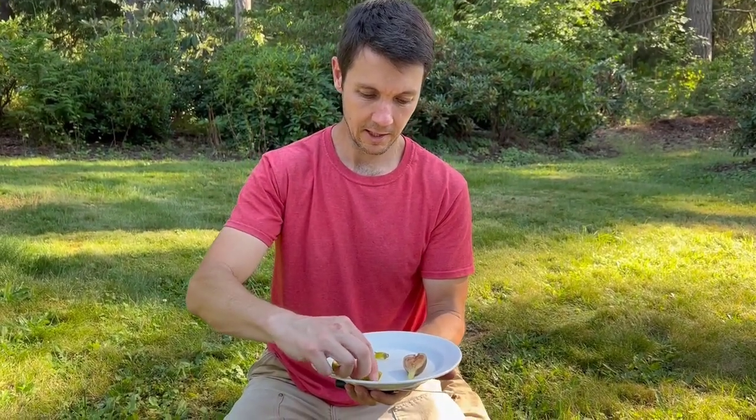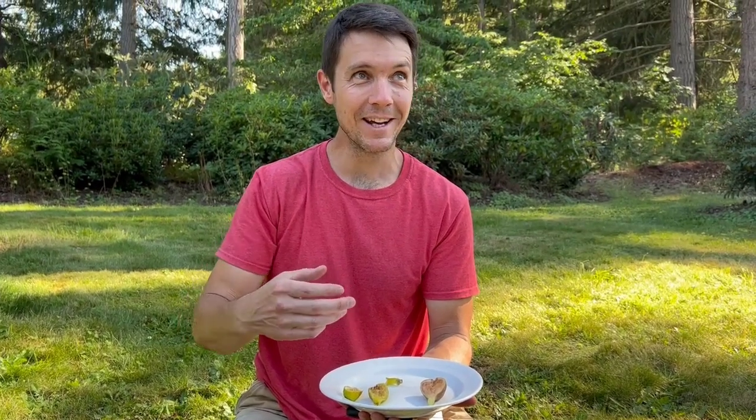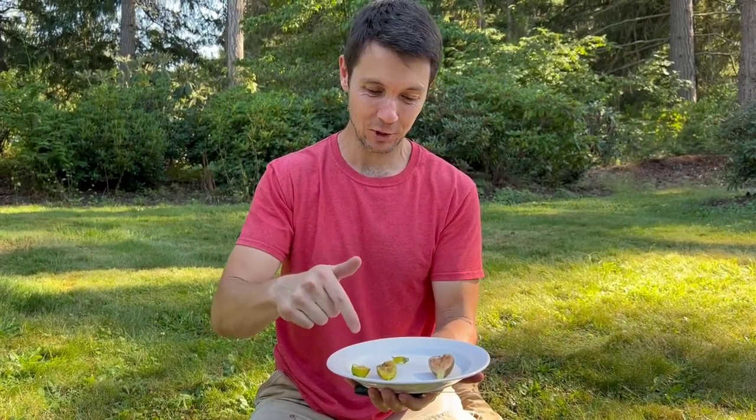All right, let's try this guy now. This is that soft, juicy Latarula. It's good, Allie. That's good. You just gotta pick these things when they're the most ripe. That's good. So this one just wasn't quite as ripe.